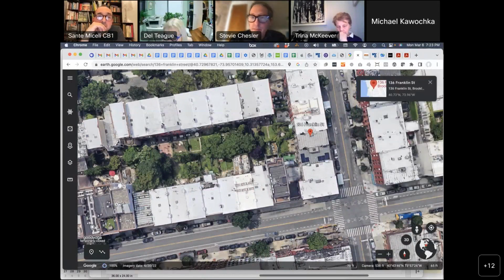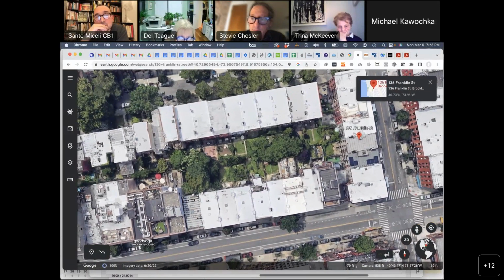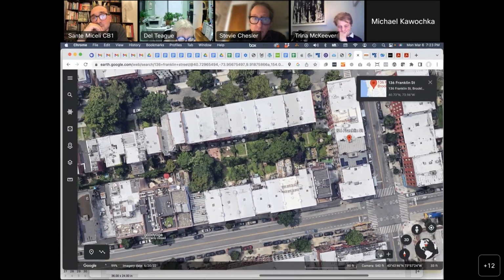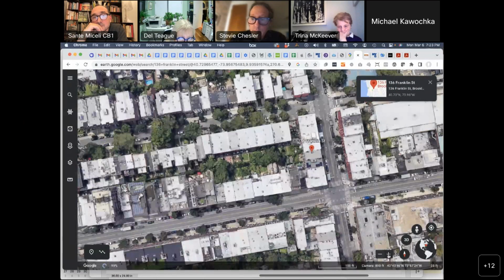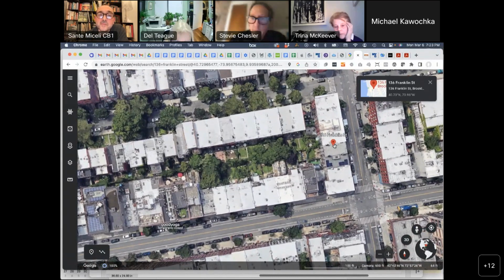136 is here, where my cursor is. That's Franklin on the right. So where is the lot that we're looking at? It's where the pin is. Where the pin is? Okay, yeah, got it. Yeah, over here. I see.